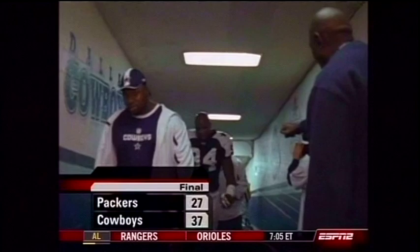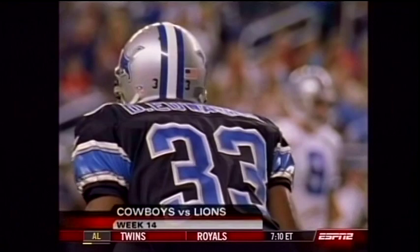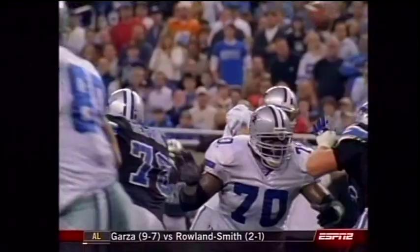The Cowboys hadn't finished in first place since 1998. Now, they were one win away from the NFC East Championship. But the Lions pummeled Tony Romo and built a 13-point lead. And a fourth quarter comeback looked like it would fall just short.